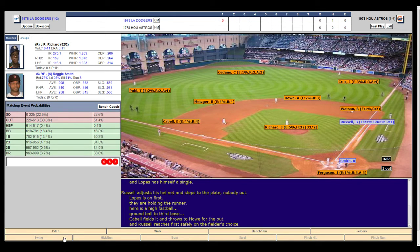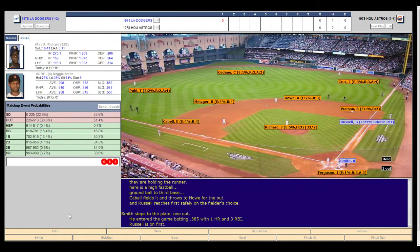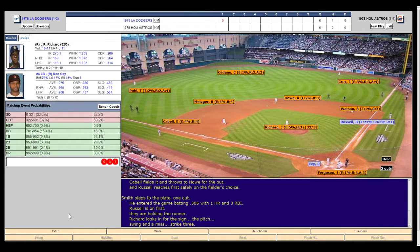One out, one on. Here's the pitch to Reggie Smith. The dice roll. That's a 0-3-7. That is a strikeout. A big swing and a miss. Two down. And Ron Cey, the Dodger third baseman, steps to the plate.